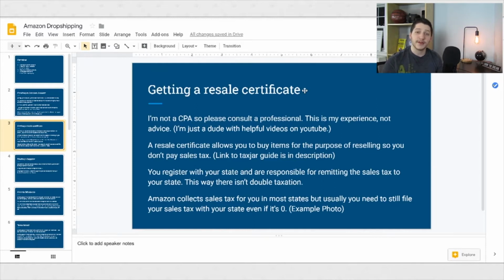So once you have your Seller Central account and you have your resale certificate, the next step is that you want to go ahead and find suppliers, contact them, get their items up on Amazon, and start making some sales. So when it comes to finding suppliers, there are two types of suppliers.